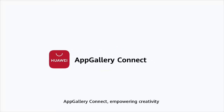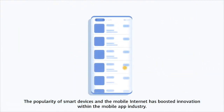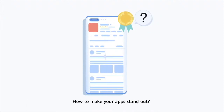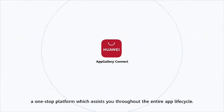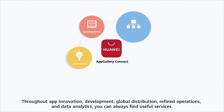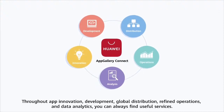AppGallery Connect, empowering creativity. The popularity of smart devices and the mobile internet has boosted innovation within the mobile app industry. How to make your apps stand out? To help with this, we've launched AppGallery Connect, a one-stop platform which assists you throughout the entire app lifecycle. Throughout app innovation, development, global distribution, refined operations, and data analytics, you can always find useful services.